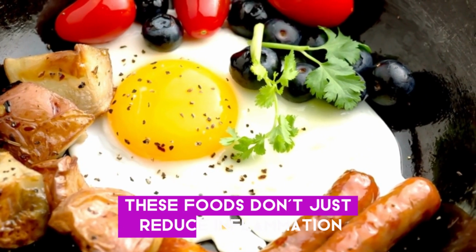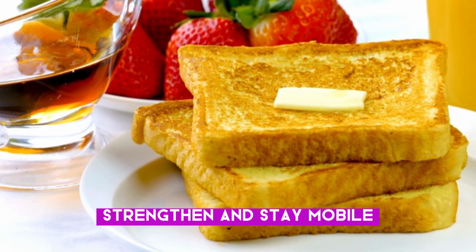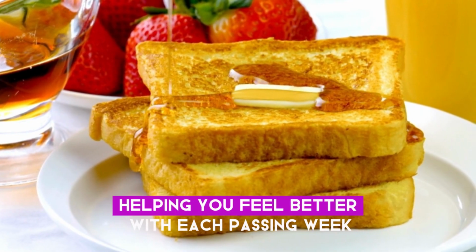These foods don't just reduce inflammation, they give your joints the nutrients they need to repair, strengthen, and stay mobile. Coming up next, we'll cover a few simple daily habits and routines that can enhance these effects, helping you feel better with each passing week.